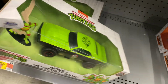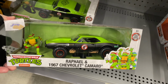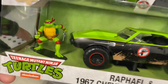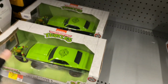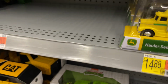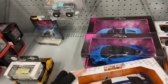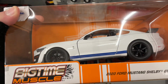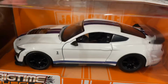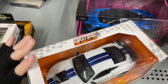They do have this Raphael Turtles with the Camaro, which looks really cool. I love that Jada puts these figures in with the cars. And I have seen their Instagram recently, and they do have a lot of cool figures if you're into collecting figures. Jada has a lot of different ones, they have plastic ones, they have metal ones. Pretty cool stuff. Check this Shelby out, man. White with the blue racing stripes, looks really cool.